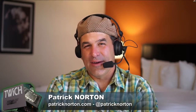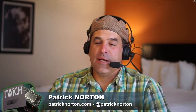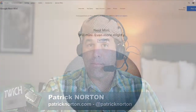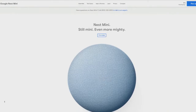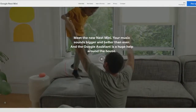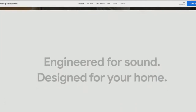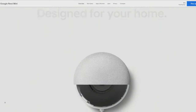In any case, we should probably shout out that Google announced the shiny, happy, lozenge-like Google Nest Mini, $49. Engineered for sound, designed for your home, apparently containing 40% more bass. That's the quote from the nice people at Google. I just love that quote. Engineered for sound, designed for your home, 40% stronger bass than the original Mini. Some people say it sounds almost exactly the same. I'm down for any type of speaker improvement in tiny, inexpensive devices that actually makes it better.